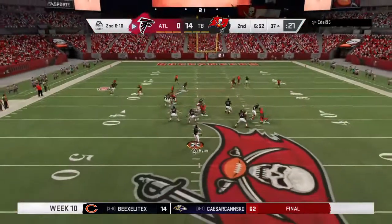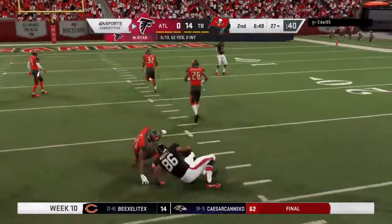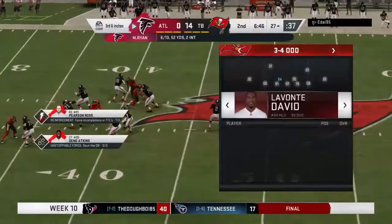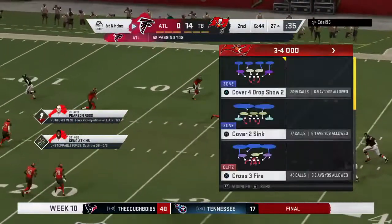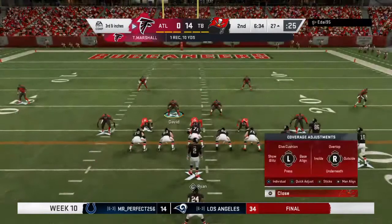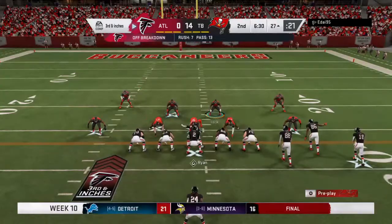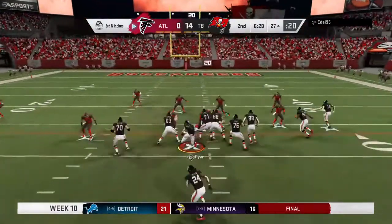A fake to Freeman. Now it's Ryan. And that's complete to Marshall on the crossing route. And he'll be brought down at the 27-yard line. The goal for any offense versus his own defense, find the holes where guys are available and put the ball on the receiver before any defender can step up and fill it. They did it well there.